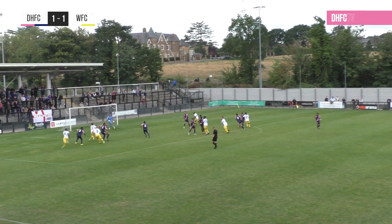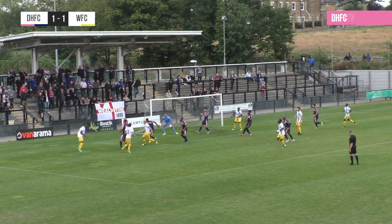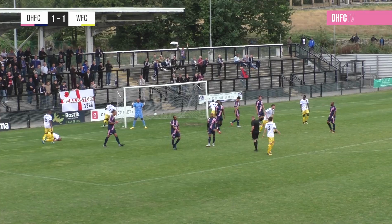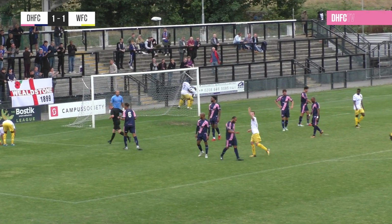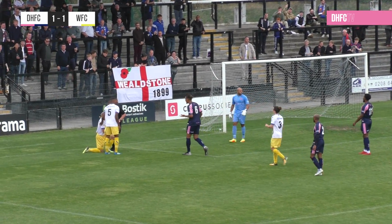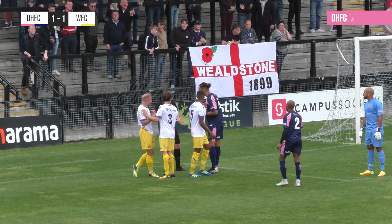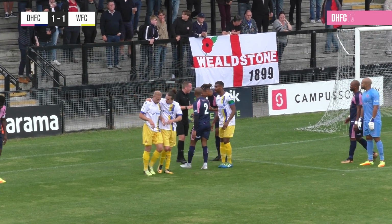But the goal we've given away has been indicative of the goals we've given away. Not really a clear-cut chance, and then we somehow find a way to make it a clear-cut chance. So obviously giving away a penalty. I know Michael got caught underneath the ball, but we were 3v2 in their favour from the original free kick. And we didn't set up very well. We give ourselves a lot of work to do, and then obviously he's tried to win the ball and caught the guy. I know it happens, but for us it happens too much at the moment, and we just seem to give people a chance to settle down into the game.